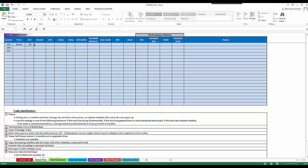And so let's go 79 cents. The month we're looking at selling is October. The days till expiration once again is 31. We're going to sell the delta closest to 0.20. That is the 12.5, not 120.5. That is the 12.5 strike price. The delta that we're going to sell is 0.16. The net credit we're going to receive per contract is 20 cents.